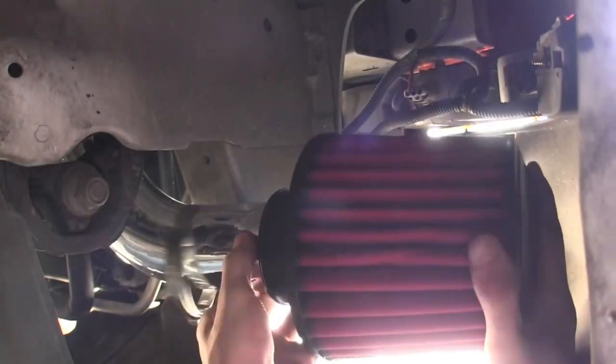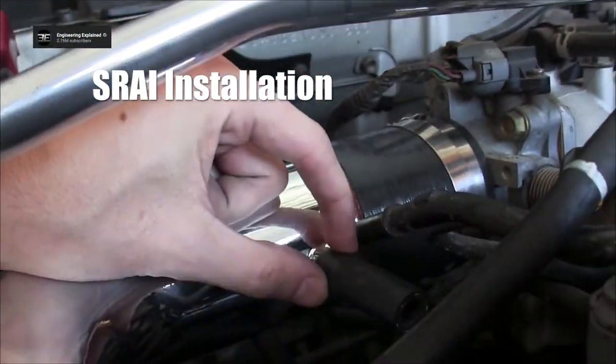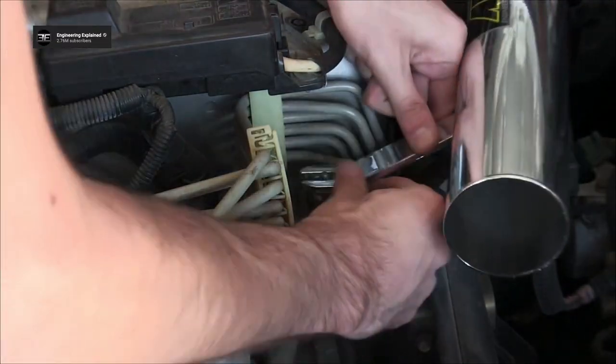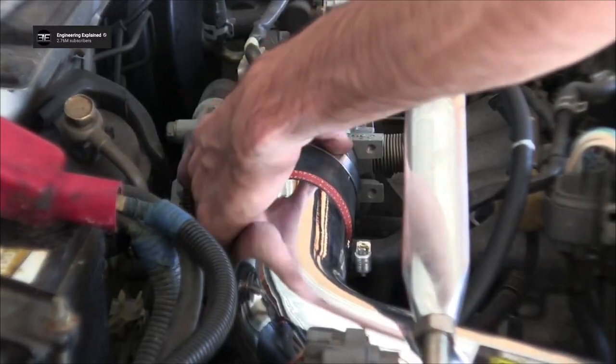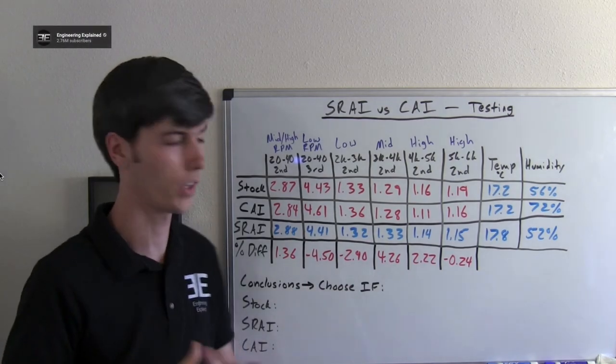The short ram intake, however, increases horsepower by creating the least amount of air resistance for the air to enter the engine due to its short piping meant to shorten the travel time. So less resistance equals more air, which equals more power. Now that we understand the differences between the two, let's talk about some of the benefits of these systems.